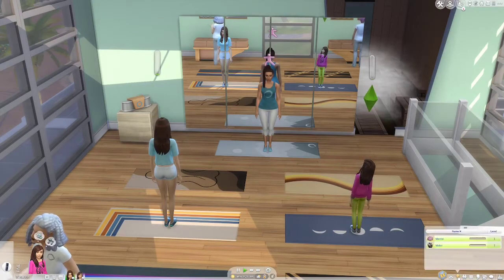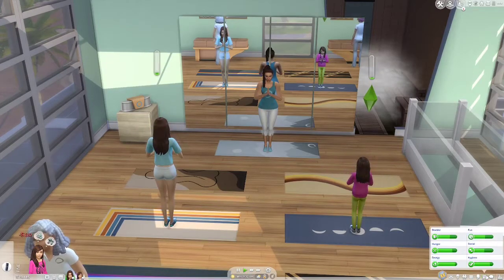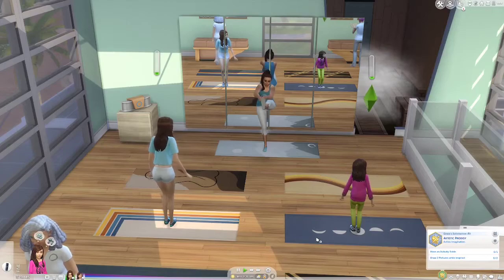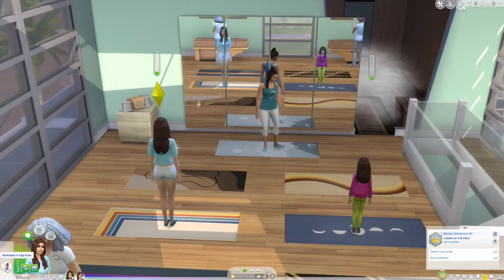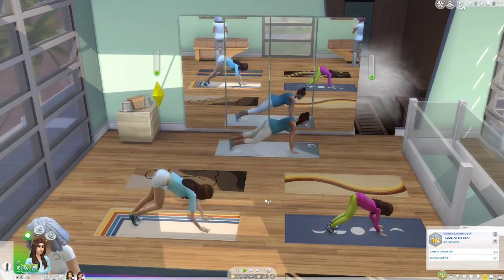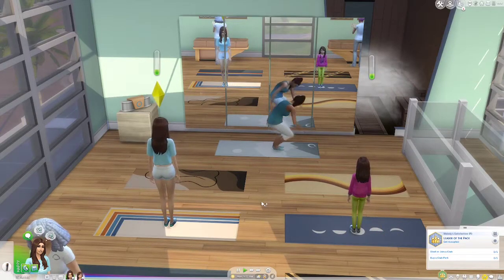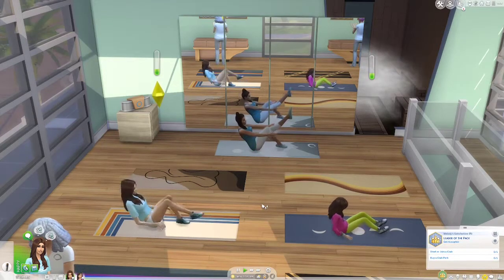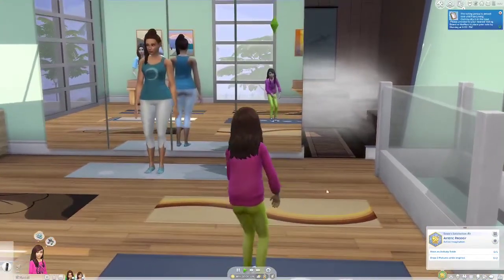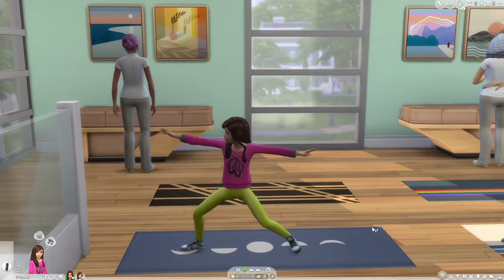Okay, they're both... Does she get a new skill or something? No, she just gets mental and motor. Does she have an aspiration? They're not in sync. The kid's struggling. Honestly, she's probably doing better than I would.